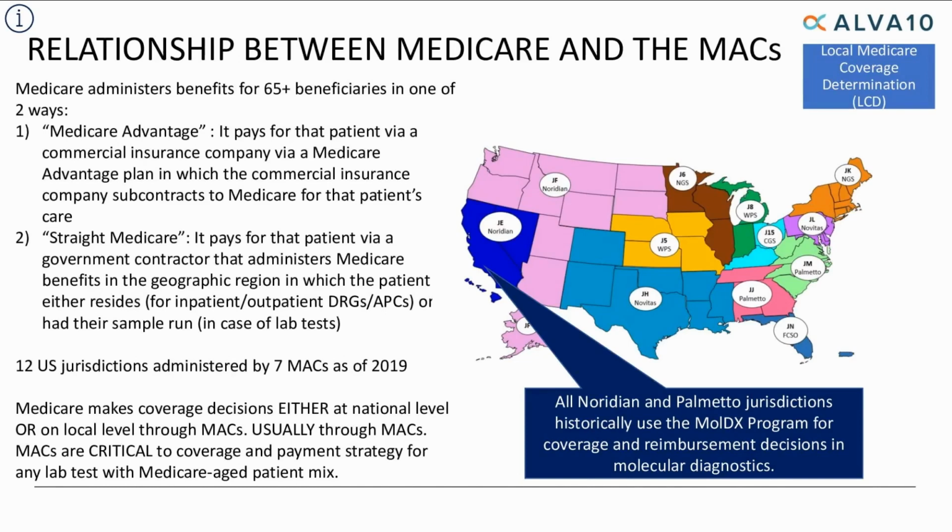Now, there's a little bit of nuance to that. Noridian is pulling a little bit away in some jurisdictions from the way that things used to be run. But generally speaking, this is still how it works. So it's considered kind of a positive thing to be in a jurisdiction that's run by the MolDX program, because the MolDX program is the most transparent way we have to understand how Medicare views molecular diagnostics.